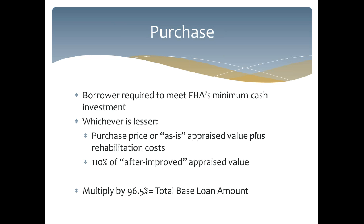On your purchase loans, your borrowers have to meet FHA's minimum cash investment, so you're still going to be required to have 3.5%. And it's going to be whichever is less. You're going to take either the purchase price or the as-is appraised value plus the total rehab costs. And in the next slides, we're going to talk about what those total rehab costs are. Or you're going to take 110% of the after improved value that's on the appraisal. That's why it's so important to get the HUD consultant work write-up or your contractor's bids to the appraiser, because they need to know what that after improved value is.